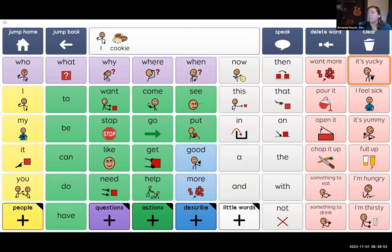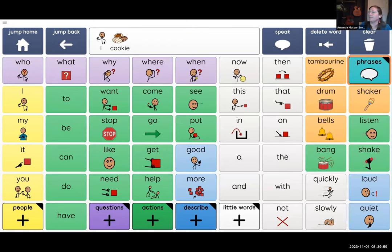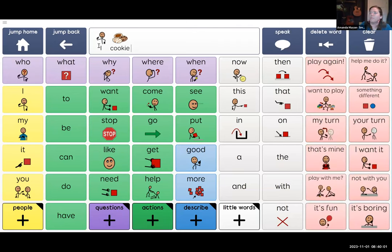You can jump into bigger pages if you want. Let's see, if I jump into play, I won't find it right now, of course, but there are pages you can jump into where there's more fringe vocab on the page than just this. But we really try to keep a lot of the core language static throughout to work on those motor plan goals and everything like that.